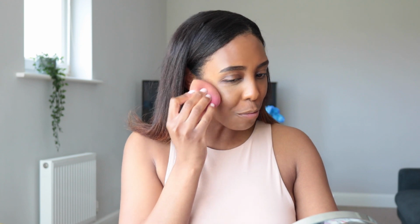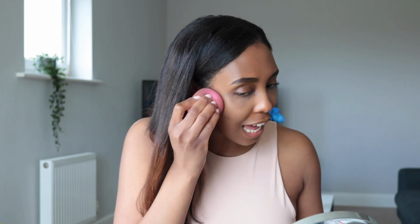You can see how much of a difference that makes. Goodbye to the bags. No more bags for us. Look at that. So chubby. So I need any definition that I can get help with.